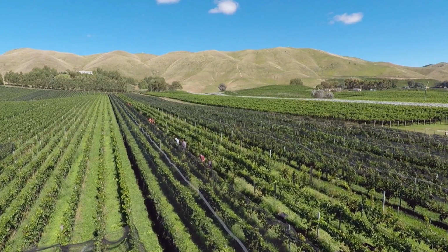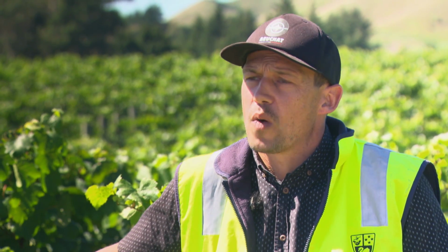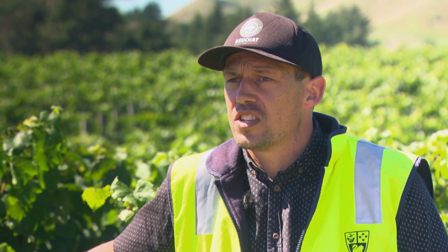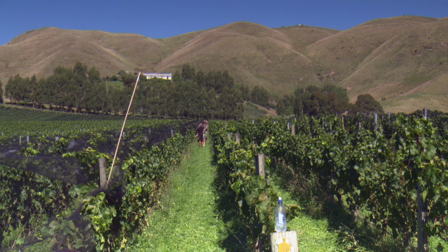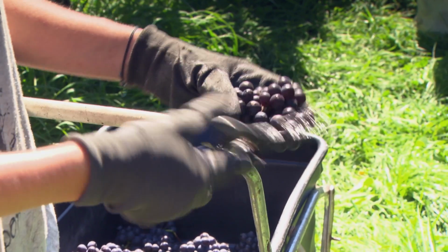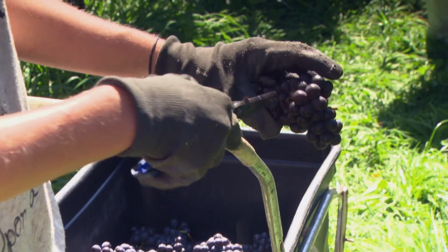Pinot Noir is quite genetically unstable, so that's why we have a lot of different clones, we have a lot of diversity. So even within vineyards we have a huge amount of diversity, so that becomes challenging in itself. So not only do you have the differences in the vineyard, but you also have the differences within the clones as well. So it does get very technical.